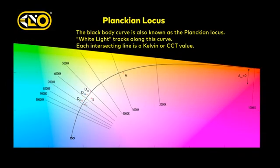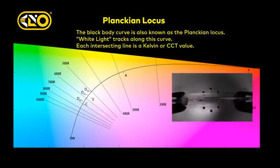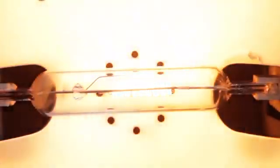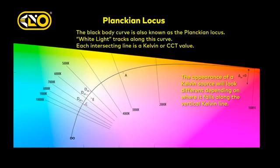There's an interesting thing called the Planckian locus. The Planckian locus is that curve that you see running through there. If you can imagine a piece of metal, such as that filament, heating up, it starts off orange, and as it heats up, it goes into white, then blue. That's a very simple illustration of what the Planckian locus is. It's also known as the black body curve.